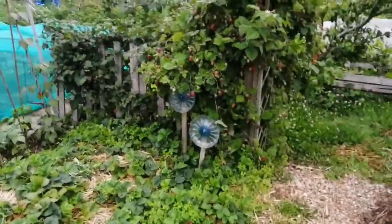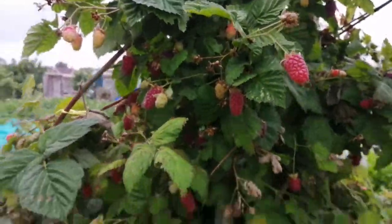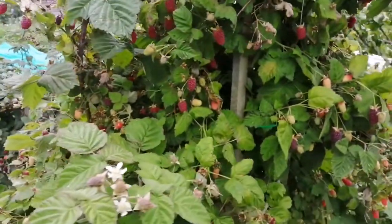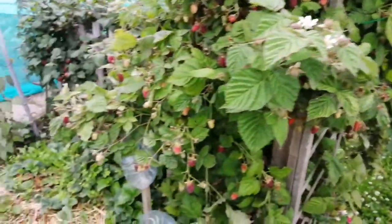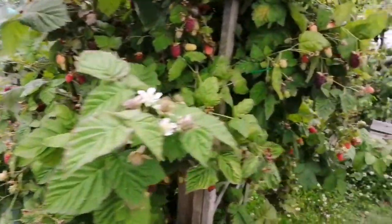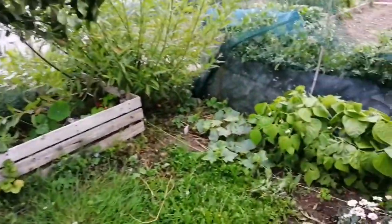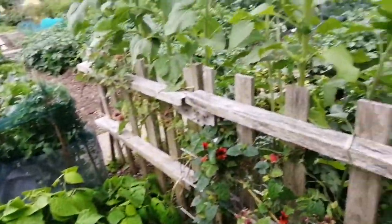Loganberries and tayberries. What a giving bush this is. Each just one crown, and they are just covered. They actually don't taste as good as raspberries or blackberries, which is just one of those shames, but they make a decent jam, and they're good in smoothies, which is what we use them for. We just freeze them and keep them going. So I need to harvest those.